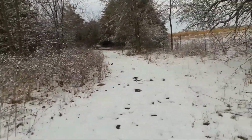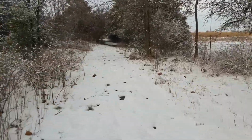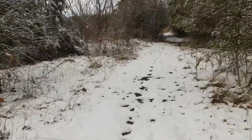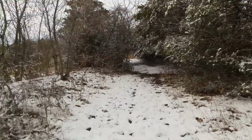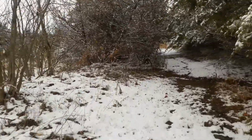2 days ago it was 60 or 65. So I spent the day working out on the property, wearing only a t-shirt. Today it's about 35, so probably half of the snow melted.